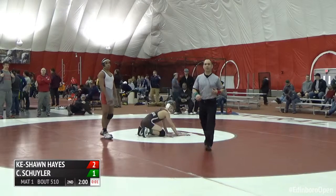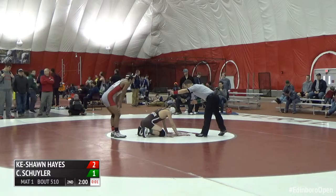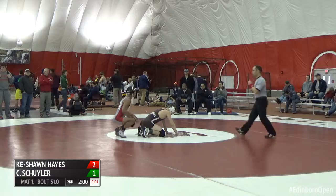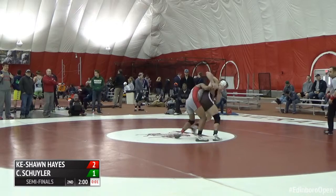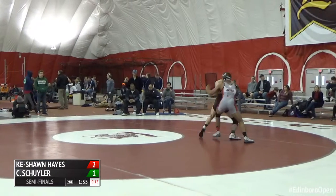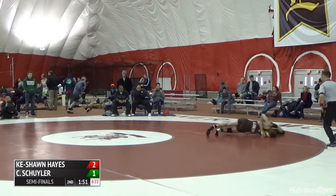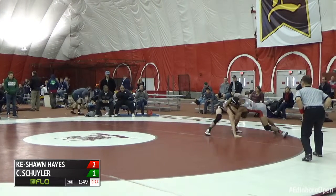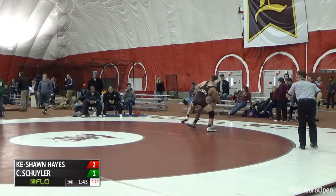No. And Keyshawn Hayes covers, 2-1 going to the second. Keyshawn Hayes, Cortlandt Schuyler. Schuyler up to his feet. Hayes into the body now. Schuyler looking to step around and throw him. Hayes going to catch him, looking front cow catcher now.